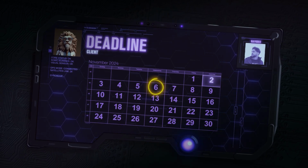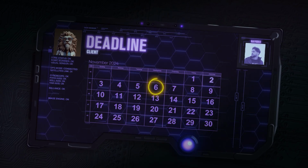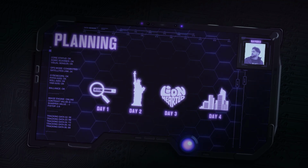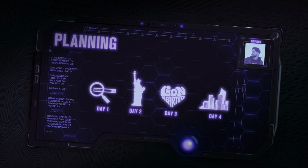And some other stuff. By the way, the deadline was 6th November and it was just 2nd November. So I had lots of time to do the job on time in these 4 days. So I brought my planner and made a plan to do the job on time. But I didn't have any idea what was gonna happen to me soon.